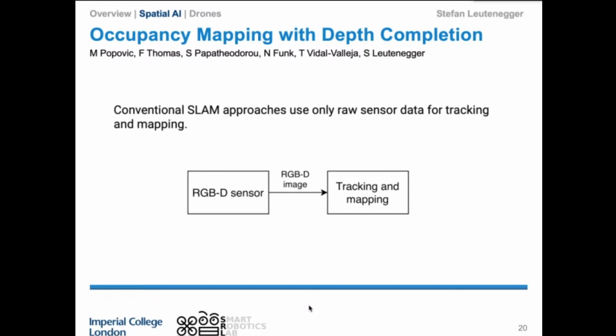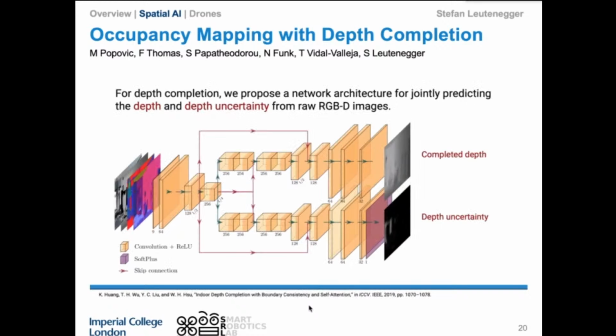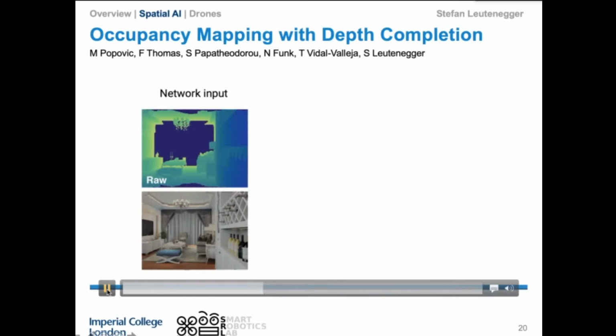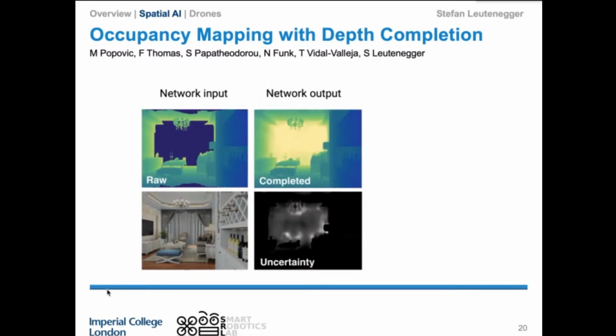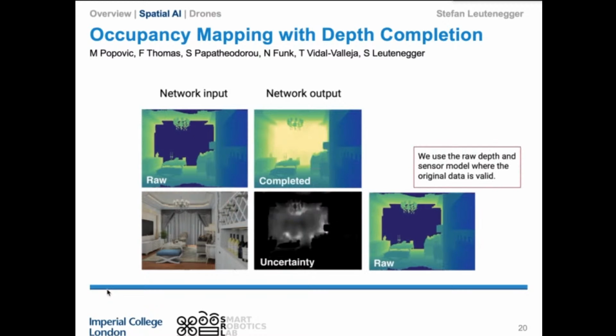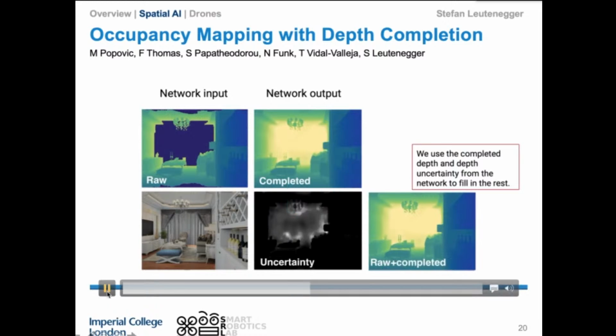And what we do in this one, again with this idea of bringing in some level of deep learning, is we brought in a depth completion network and otherwise use the same adaptive resolution occupancy mapping framework. We now have this depth completion network that takes as an input, as you can see here, an incomplete raw depth map together with the RGB. From that, we predict a learned completion as well as an uncertainty map. And that's an important point here, that we can also learn the uncertainty.